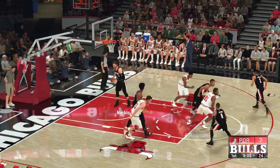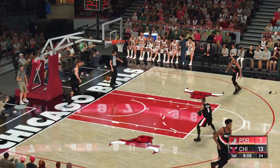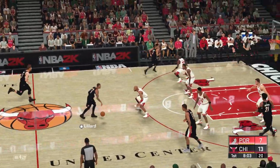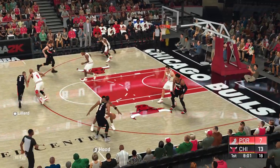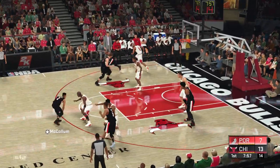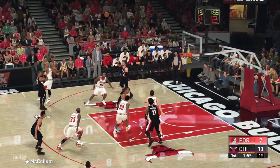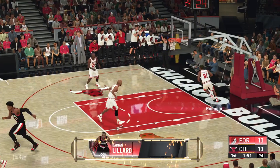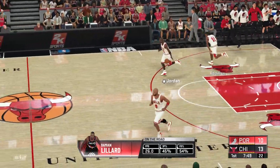And he's good on the second. And as a free throw shooter, Rodman has his challenges. One of those guys who almost shoots a better percentage from the field. Now here's Hood. And there's the pass to McCollum. Lillard from outside hits it from three-point range. And he's not going to miss that sort of an opportunity from deep.